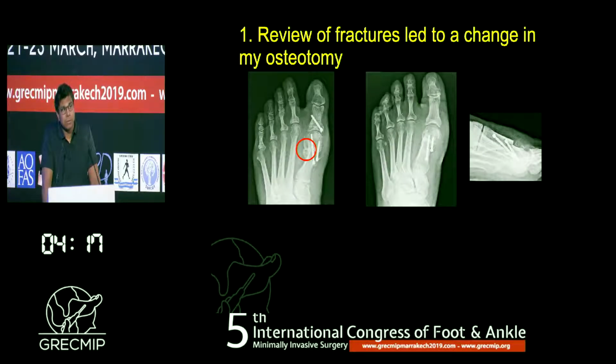Firstly, this lateral screw was put on the wrong side of the cortex, and as a consequence was allowed to windscreen backwards and forwards. And it really needs to have a rigid hold. You need to be able to get it from cortex to cortex and into the head. It isn't just acting as a buttress screw, it is also holding the metatarsal head.